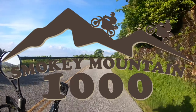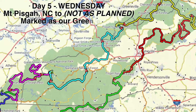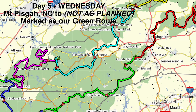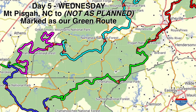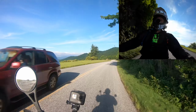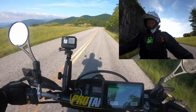And we are generally headed to the southwest, back towards Georgia. We'll go through Dillard. From Dillard, we'll be into the Tallulah River area, Charlie's Creek Road, and on into some familiar roads we've ridden on the Smokey Mountain 500 before, and also the Southeast Adventure Trail.